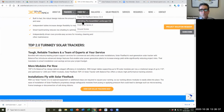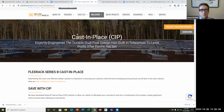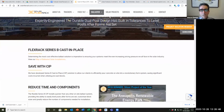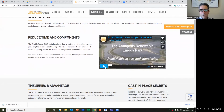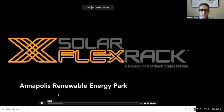That's a really great practice for us for landfills and just sometimes soils that you just don't want to penetrate for various reasons. And that's offered either cast in place, which you're seeing in this picture right now, or precast. And this is a really, really well accepted product. That Annapolis landfill you're showing was at the time the largest project in North America. That's one that we did in Maryland.